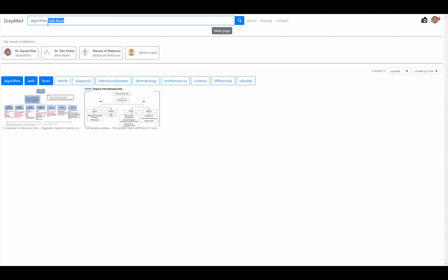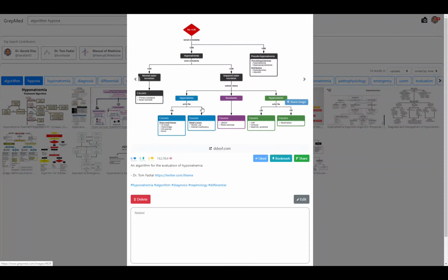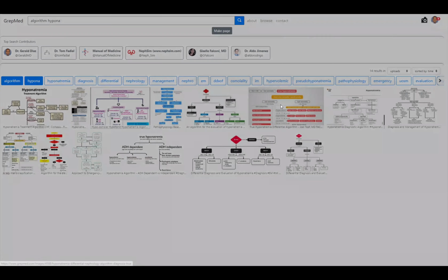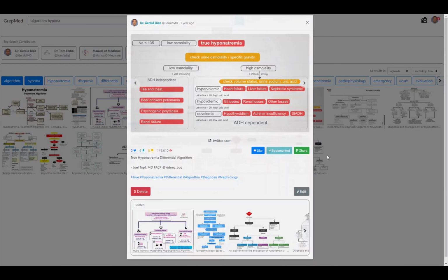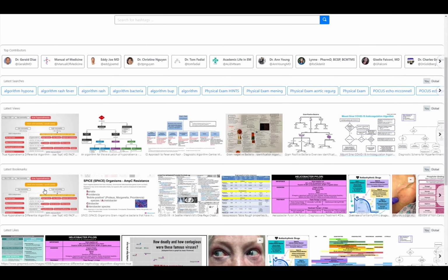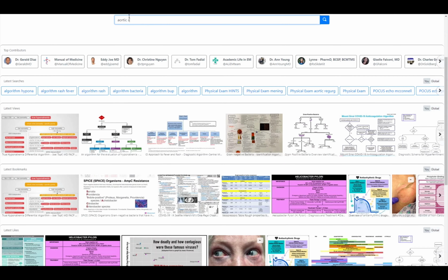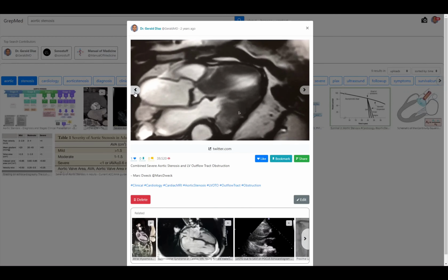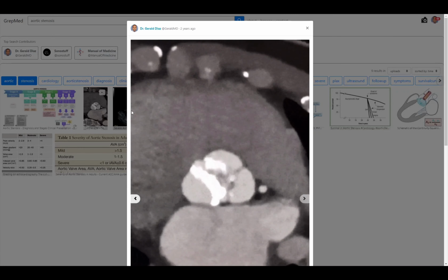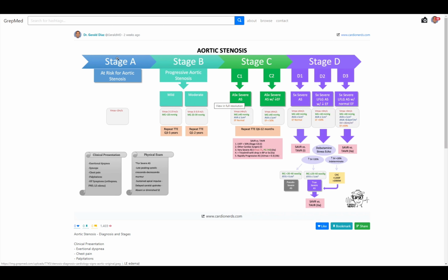And a classic case in medicine, of course, is hyponatremia. So if you search for this on Wikipedia or WikiEM, you might find just one algorithm. But really, there's lots of different ways to think about hyponatremia. And if you find one that you really like, you can bookmark that algorithm and easily go back to it later. If you want to look up a topic, let's try aortic stenosis. Here you can find diagnostic criteria, as well as clinical appearance on MRI, echocardiogram, and CT, as well as general information about the diagnosis and management of the disease process.